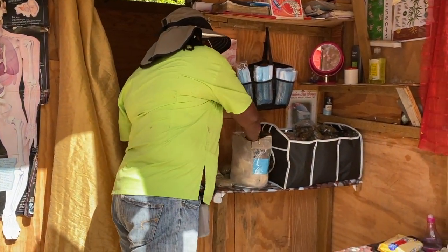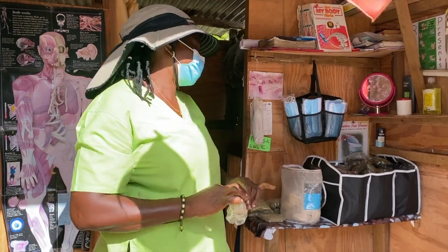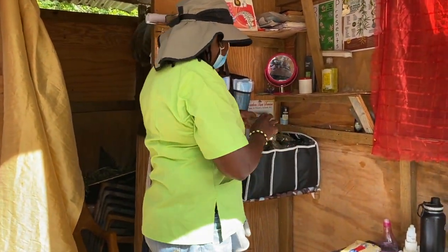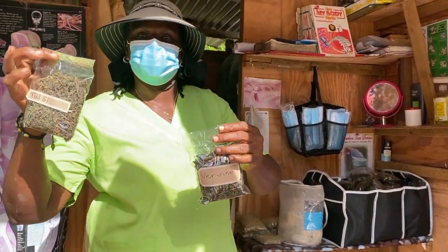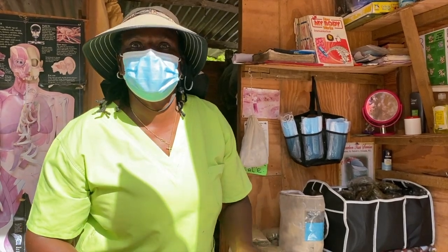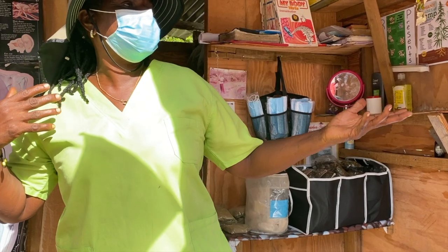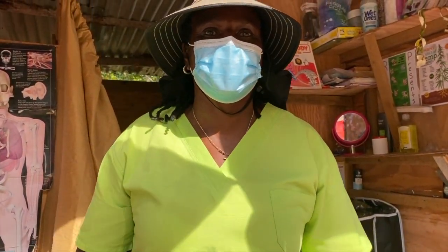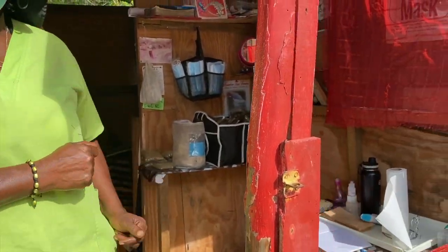Then we have the cocoa fat as a moisturizer, what goes with it. And in that corner here, we have all different herbs. We have tulsi, name it. Dandelion, goldenseal, moringa, everything you could think about. I have it right here.